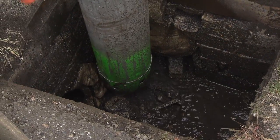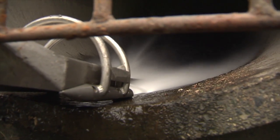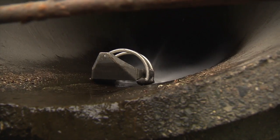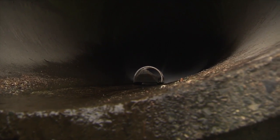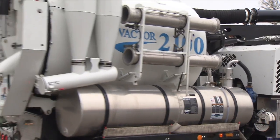Once we have the line corked off, we set our Vector truck on that location. We actually use a jetter hose on the end of a cleaning head, and it uses high pressure water and brings the material down to a central location where that oversized shop vac is able to pick the material up out of the line.